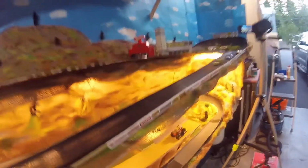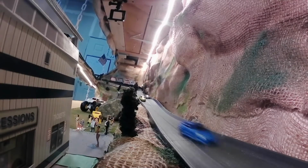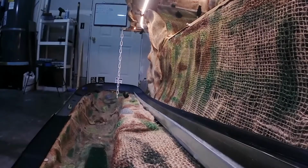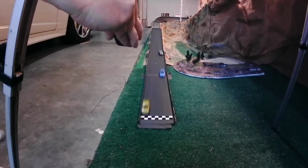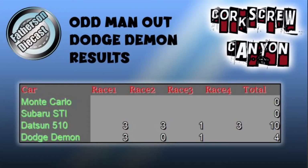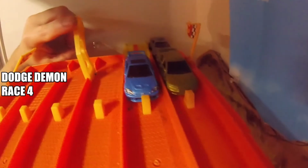I don't know if the Dodge did anything wrong here. It's just that Lancer and that Civic are just on it today and got a really good start. Civic loses it here a bit coming out of turn 3. Gives the other 2 cars a chance to catch up. In fact, Lancer Evo just drove right on by and takes the win. And Dodge will score just a single point.